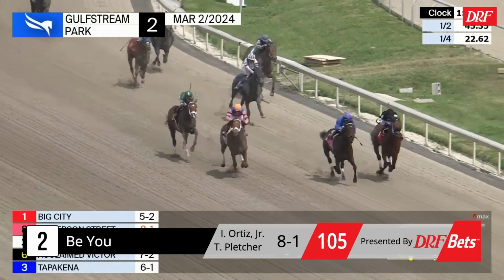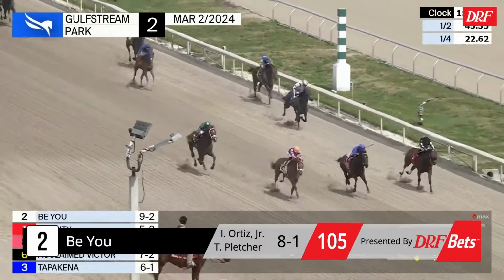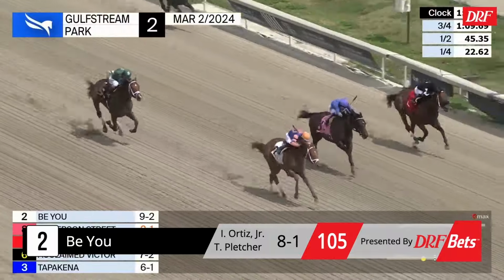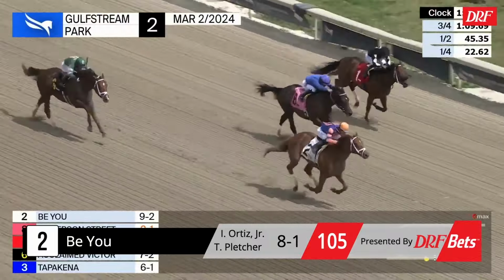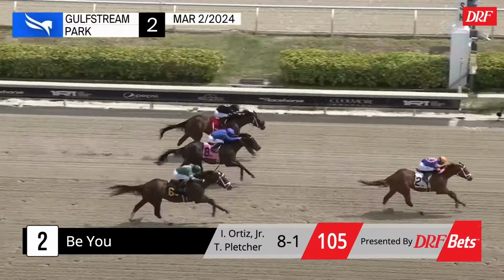So he already had plenty of experience under his belt, but he ran a fast race, finally getting the job done and earning that maiden diploma back on March 2nd at Gulfstream Park. As you can see, pulling away from this field through the stretch, like with Top Connor, he was beating a group that had already shown talent in prior starts.